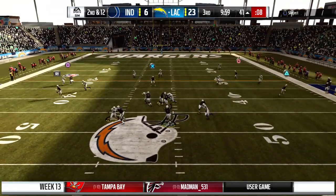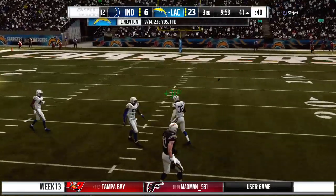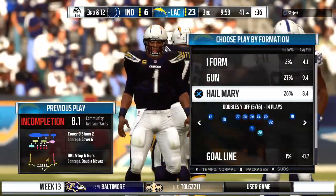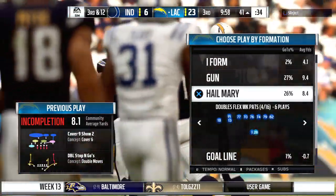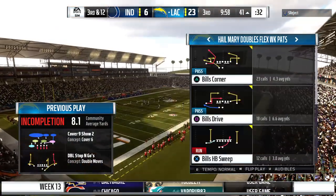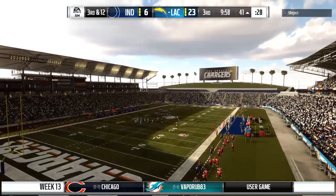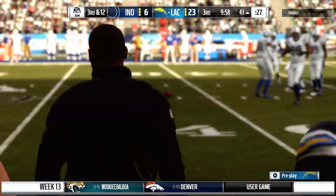They'll try the air now with Newton. And this is incomplete. Let's face it, you can run the route tree as many times as you want, get in sync, practice it, do all those things. But once you get to game speed, it doesn't always time up quite that well. That one goes incomplete.